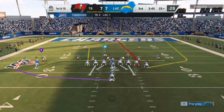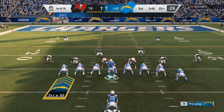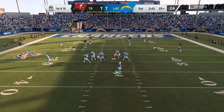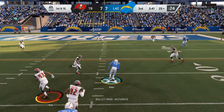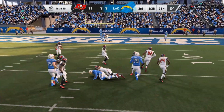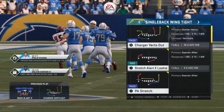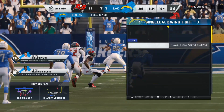Following the interception here, Rivers. Allen's got it over the middle. And he'll take it down here just shy of the 15 at the 16-yard line. 10 yards on the pickup there, and it'll be second down.